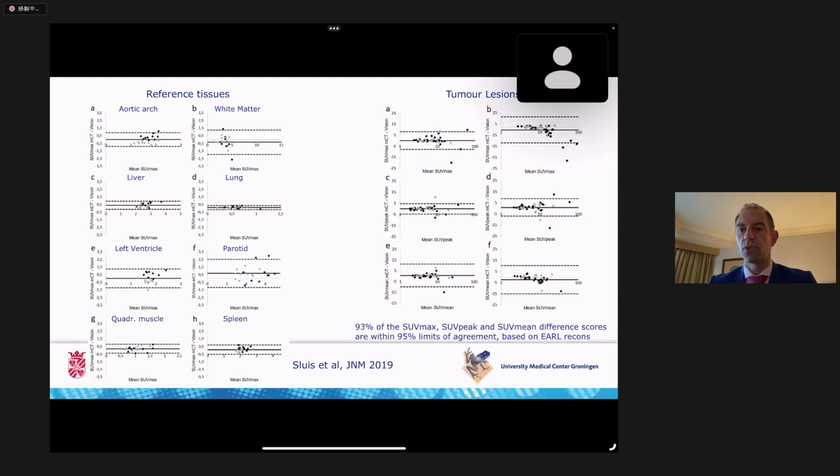And these are some results of one of my PhD students, Joyce van Sluis, who studied the standardized uptake value in FDG-only PET scans for both tumor lesions and for reference tissues, so healthy tissues. These are Bland-Altman plots from her analyses, showing that 95% of all SUVmax, peak, and mean difference scores are within the 95% limits of agreement based on the EARL reconstructions. So this is the comparison of SUVs between the analog system and the digital PET-CT system based on our European recommended reconstructions.